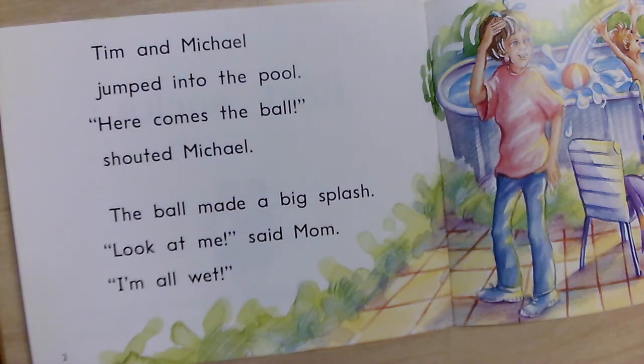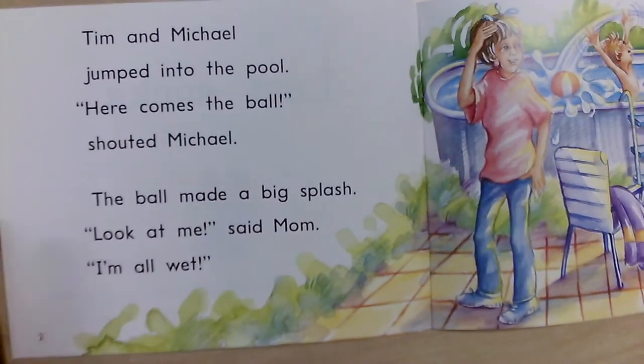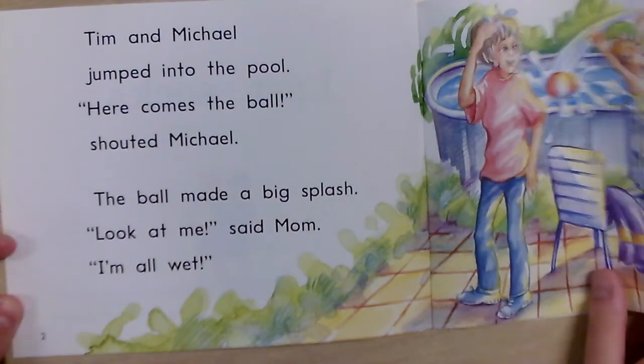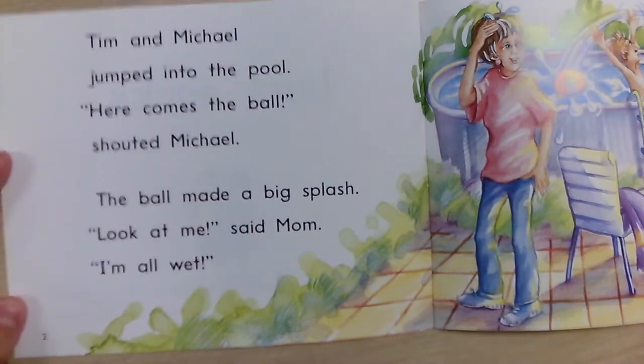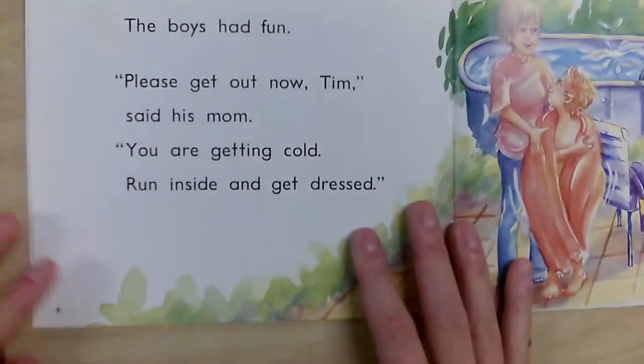We have to make sure that we stop and solve these tricky words that have those tricky marks in them because it is going to help us understand and read a little bit better. Let's look and see if there's any other ones that we can find. So we already found one tricky word.